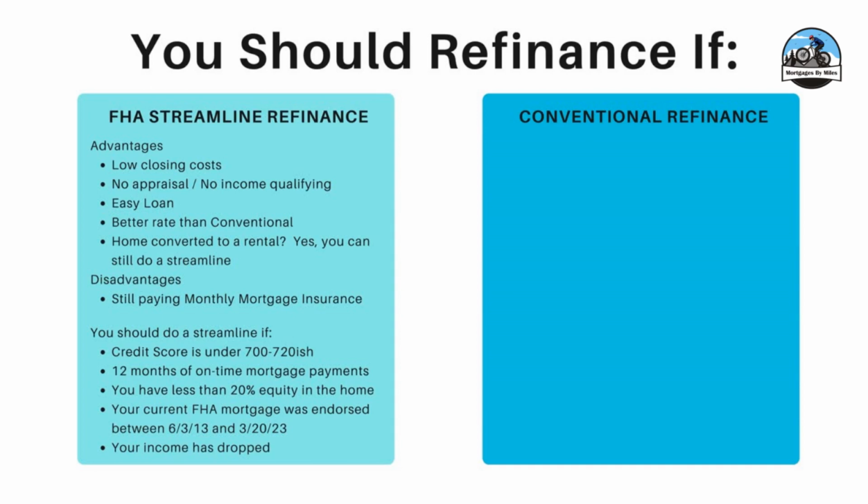Another benefit for you, and I mentioned this before, if your income has dropped, a Streamline refi is great because you don't have to qualify again for the mortgage based on income. Now, if we go to conventional, some of the advantages are that the mortgage insurance becomes temporary. So let's say you only have 15% equity in your home. You may want to still do the conventional loan, pay a little mortgage insurance, and then once you get to 20% equity, you can have the mortgage insurance removed. It's not permanent like an FHA loan.